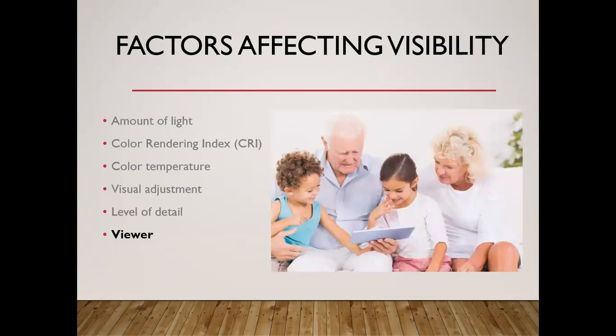And finally, we need to also consider the viewer. Everyone's vision varies, but your vision will also decline as you age. Definitely older people need more light to see the same information that a younger viewer would. And so if you look at the grandfather in this group, the kids are just looking at the screen together really happily, but he's creasing his brow. He can barely see that, trying to make out the details. And seniors just need more light to see the same level of detail.